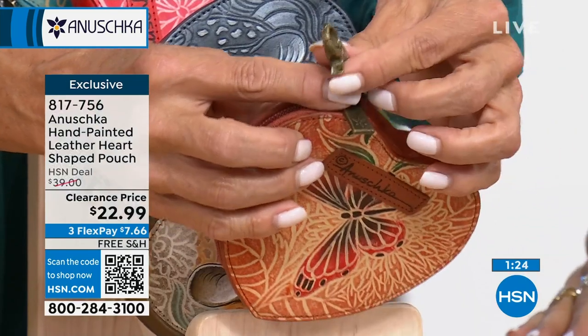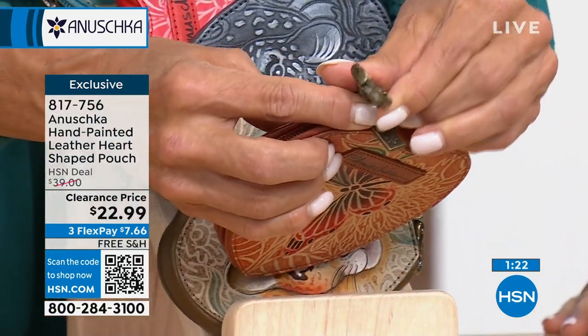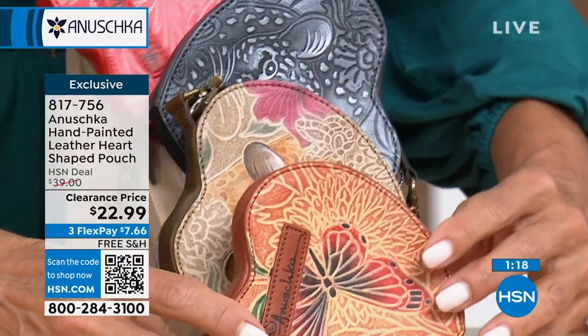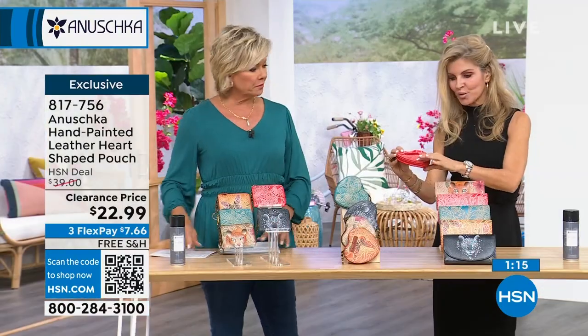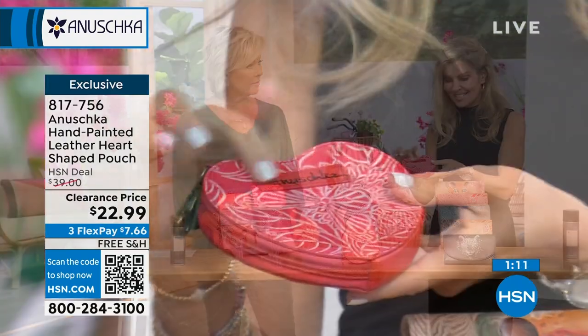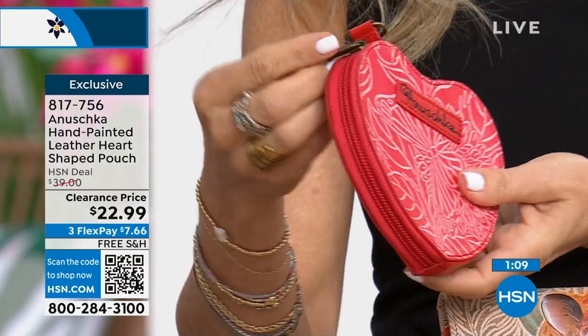Also, it has the little clasp if you wanted to attach that to a purse or to your belt. Absolutely. And I love the heart shape. I think it's so pretty. This one's hand-tooled, as you can see. Again, all genuine leather, painted by our artisans. The signature there. And the brass detail is beautiful, too.